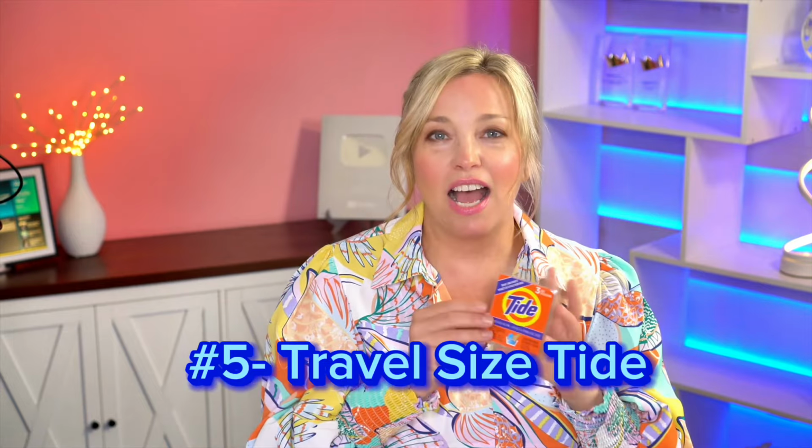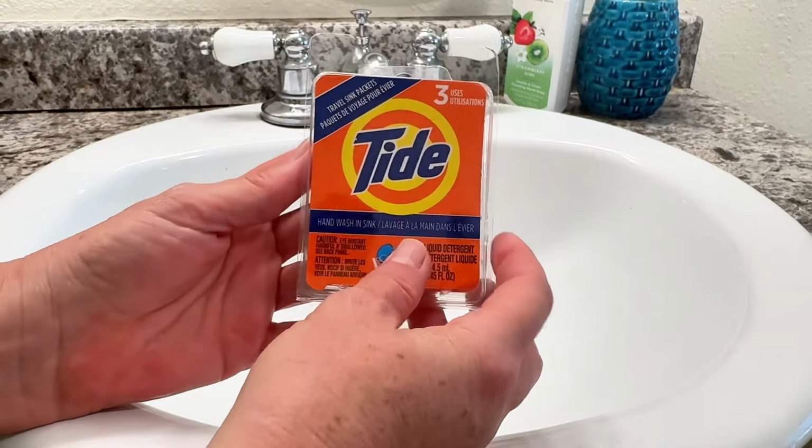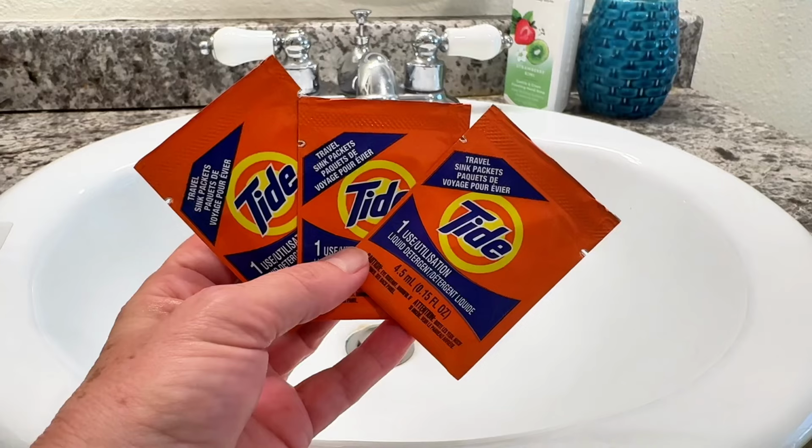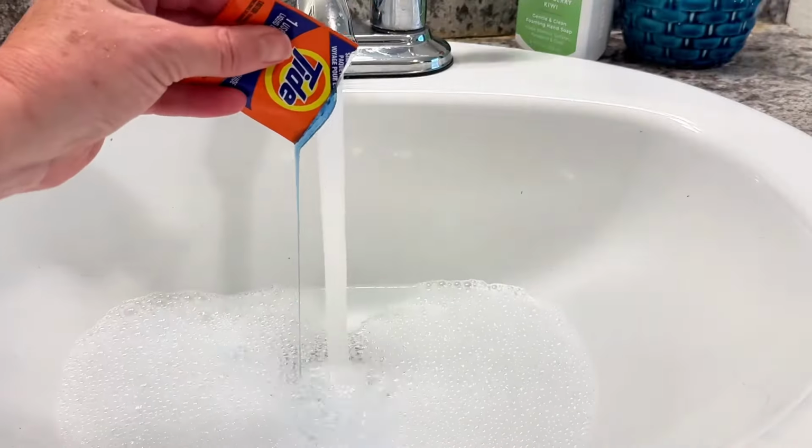Number 5. I didn't even know that Tide made these, but they're sink packs. I always used to buy sink suds, but Mr. Cruise Tips TV came up with these little Tide travel sink packets. Now, these have just enough detergent in them to wash a couple of items in the sink when you're traveling. They're not for washing machine use, and they're just like 2.4 ounces total of detergent in there.